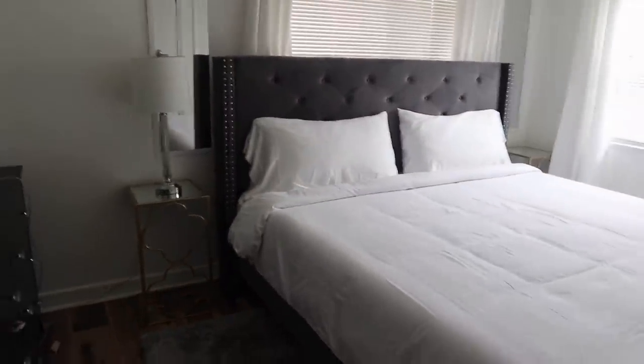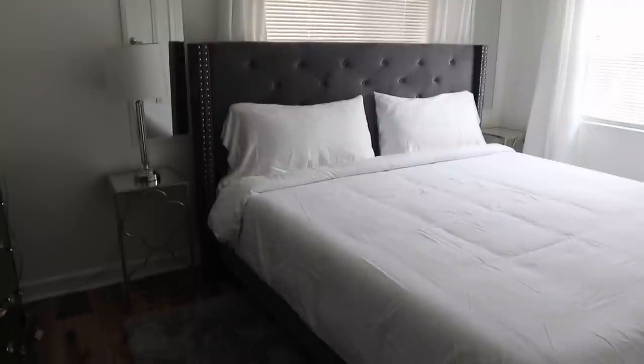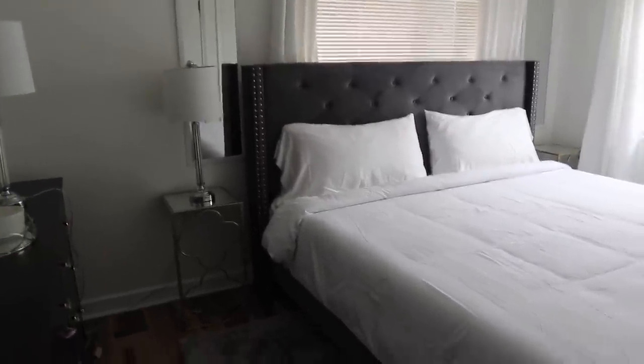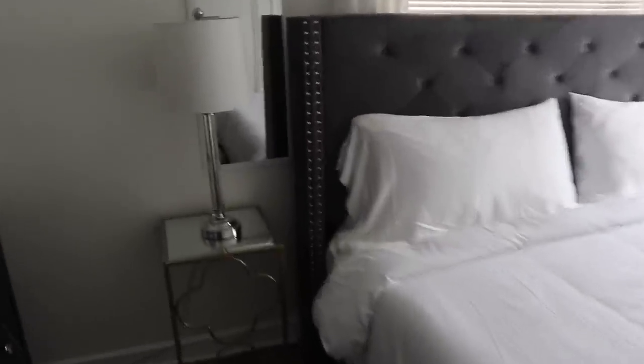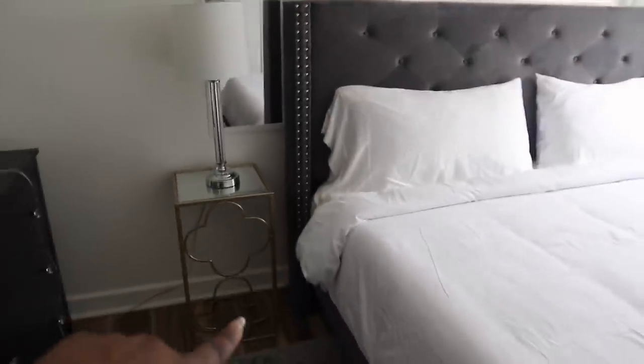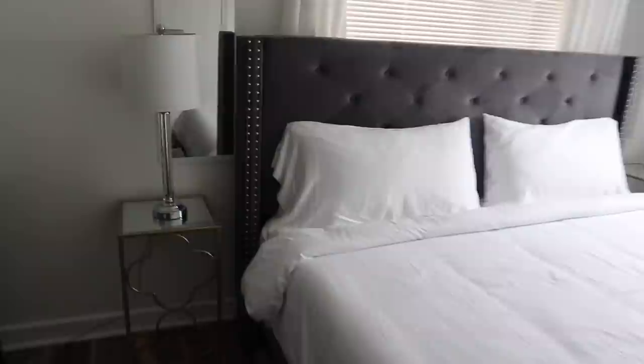Y'all see what I'm saying? So with the lamp and then the table, it just really elevates it. And like I said, obviously if I was to do lamps, I would do this height lamp too as well, because it just flows, right? That mirror is also going. You guys just saw a new mirror. So that is the update in the room, y'all.